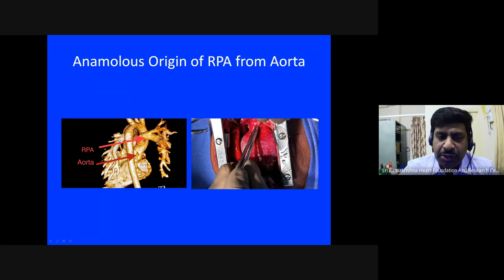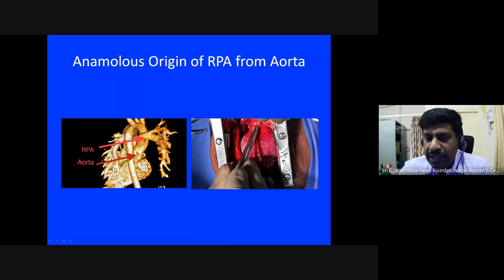So this is a critical situation where the patient has developed severe pulmonary hypertension early on, even within a few days after birth. So that sort of lesion has to be corrected very early on in the neonatal stage itself. The patient was taken up for surgery, and the RPA was disconnected from the aorta and then re-implanted in the main pulmonary artery. The child did well and is now gaining weight appropriately.